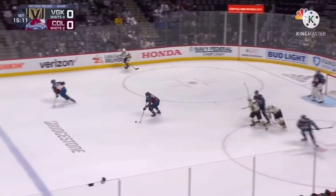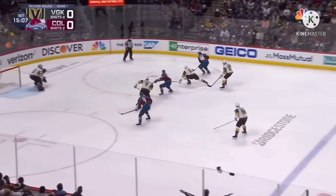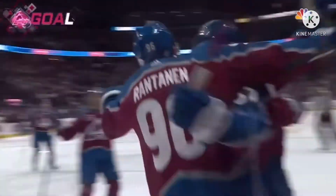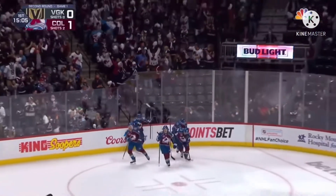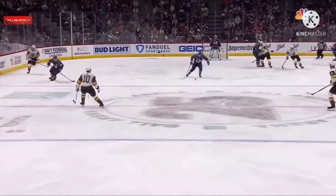Marchessault looking for Riley Smith, broken up by Cage. Here come the Avalanche. Great stick there by Cale Makar. Rantanen, backhand shot, score! For Vegas, Makar stops it.